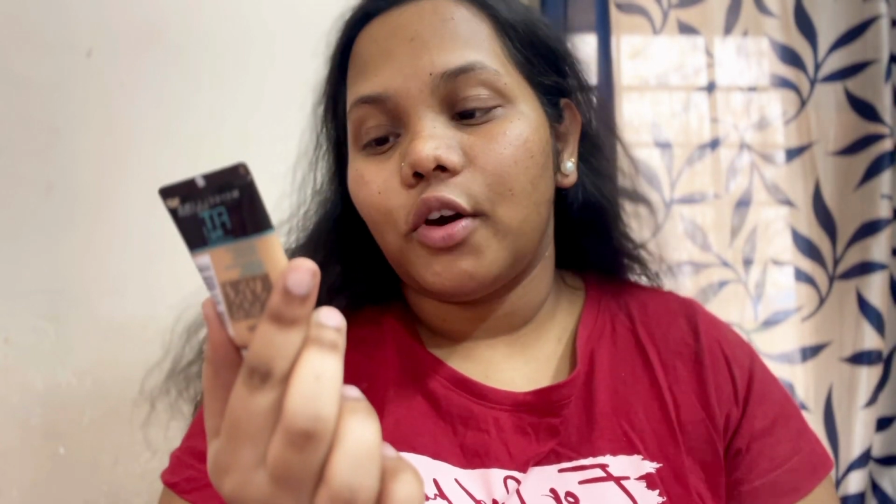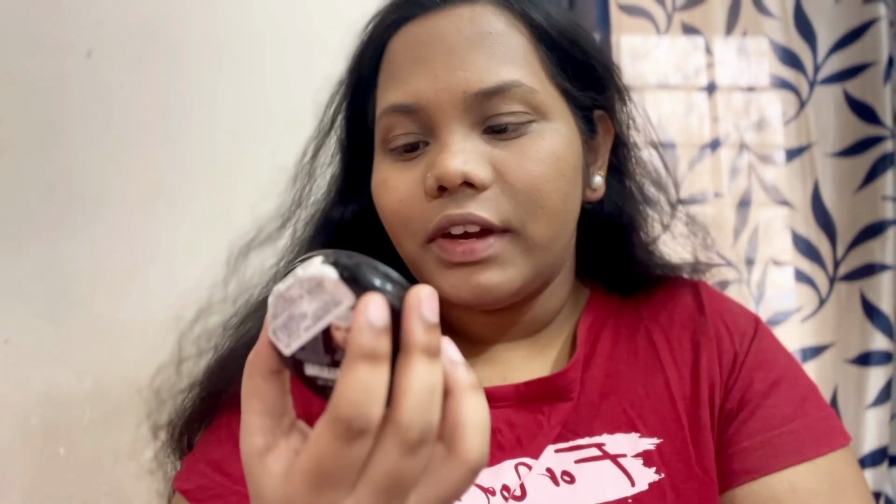Okay guys, after moisturizing I'm going to use this Maybelline Fit Me 310 Sun Beige Matte Poreless Normal to Oily Foundation, okay. Guys, next I'm going to use this Wet n Wild Photo Focus Pressed Powder, okay, to settle my foundation.